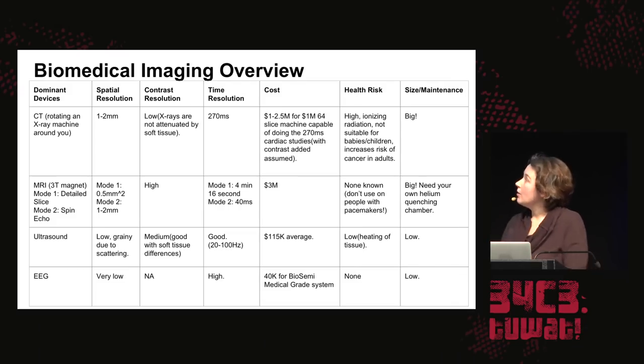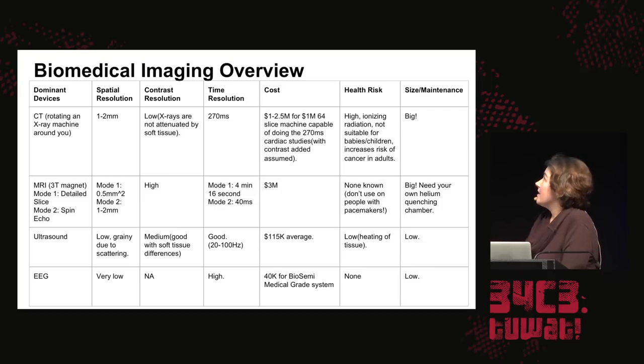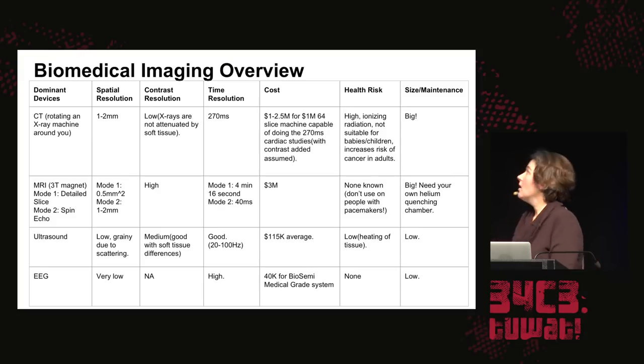Your CAT scan, your basic machine in a hospital costs $1 to $2.5 million. You probably didn't get one for Christmas to play around with. Oh well. It's also got this ionizing radiation. You've got a lot of maintenance and dedicated technicians. An MRI, say your average 3 Tesla magnet with its own helium quenching chamber, no less, as well as dedicated technicians and experts who can actually read the images.